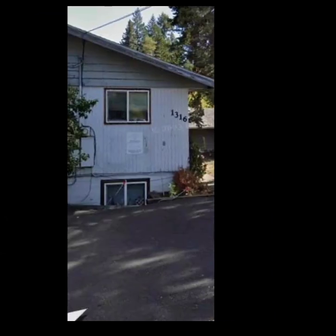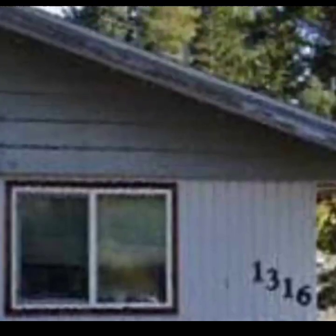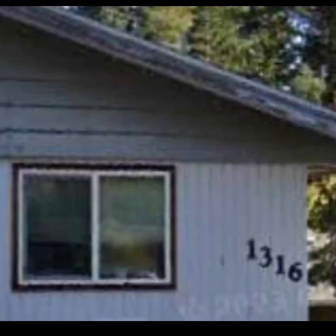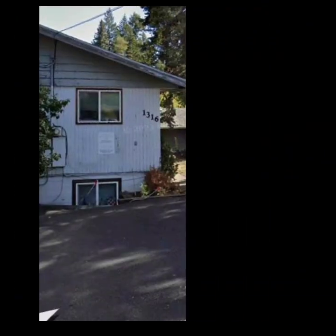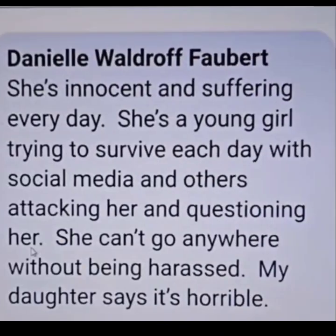That looks like a pretty fancy vehicle. A bunch of water jugs out there in front of that one car. I mean, look at the roofs on these things. They look like they're going to cave in. Storage shed's going to fall down. It literally looks like it's going to implode. I mean, I get it. The college kids are rough on stuff, right?